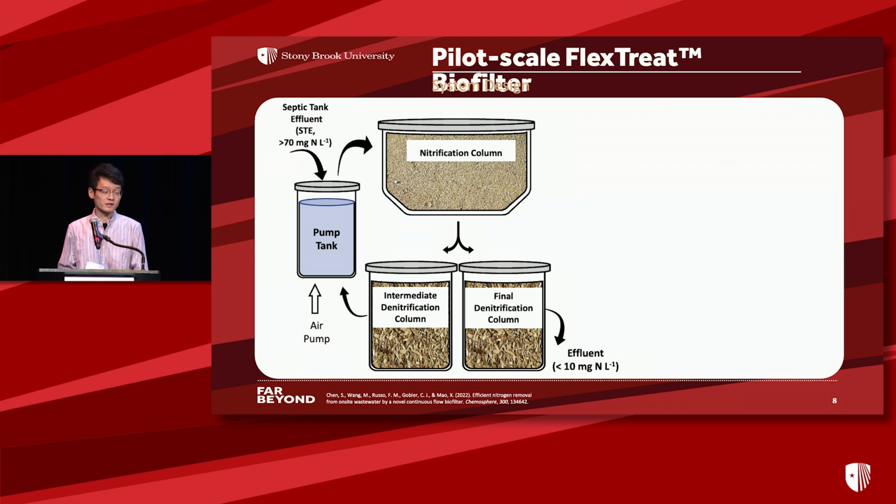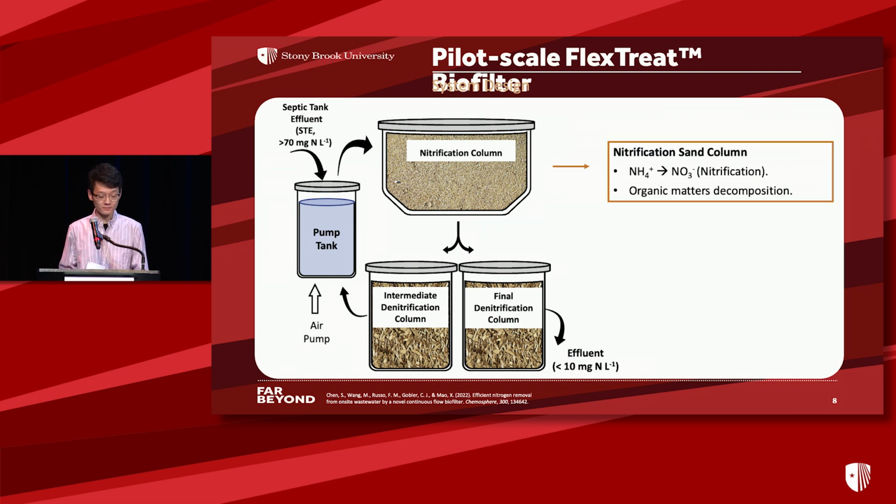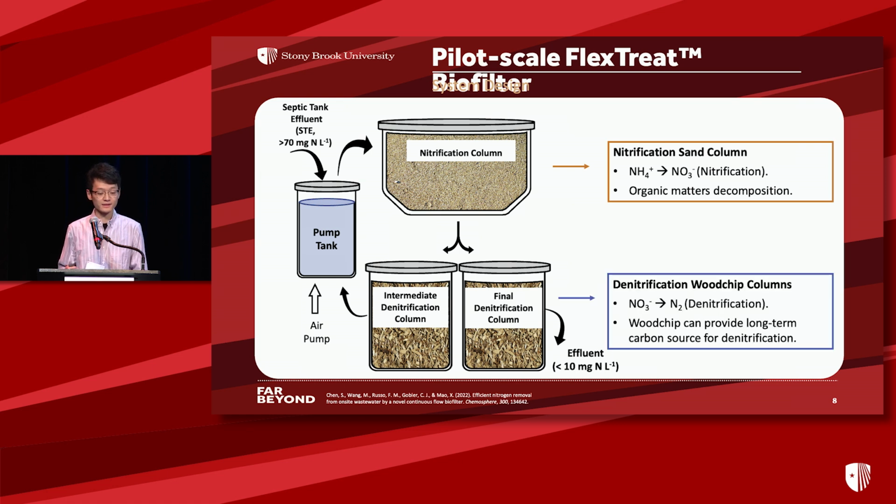The nitrification column is filled with 100% sand, and it can convert the ammonium in the raw wastewater to nitrate. And it can also do the organic matter decomposition. And both the intermediate and the final denitrification columns are filled with 100% wood chip, and they can convert the nitrate generated in the nitrification column into nitrogen gas to remove the nitrogen from the wastewater. And also, the wood chip can provide a long-term carbon source for the denitrification.